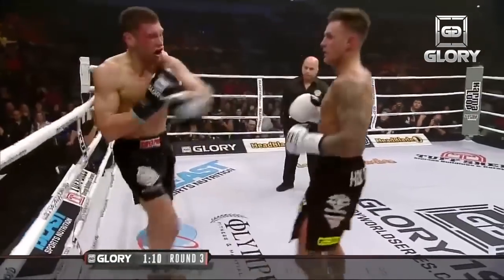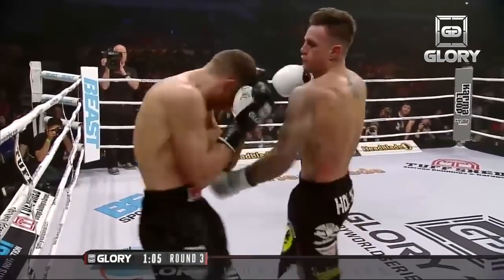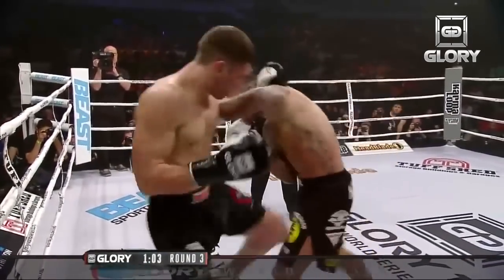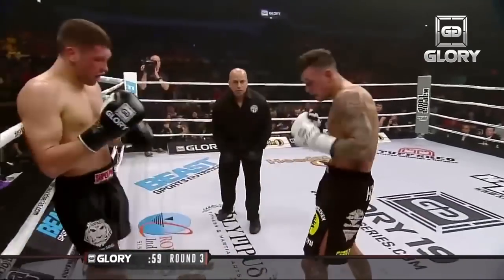Holzken measuring him up. Left uppercut, three-punch combination. Finishes off with the left hook to the liver. Look at that. Classic Mike Tyson. Right uppercut, right hook. I love it. Iron Mike in attendance here tonight.